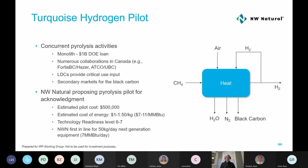So this is a lot of buzz and a lot of excitement going on in this area and a lot of research being done. And LDCs, or local gas distribution companies like Northwest Natural, are critical for this development because we can provide that feedback as to how these operate in the field and how useful they are, and any learnings, any feedback is appreciated to get the technology ramped up even quicker.